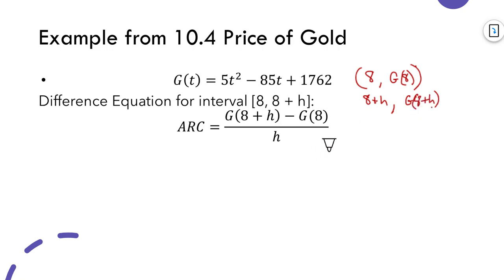And remember, here in this denominator where you just see the h, it used to be 8 plus h minus 8. Right? That used to be what was in the denominator, which is the x values being subtracted. The 8 minus 8 becomes 0, so all that's left is the h. But I want you to see this, and again, we're not going to manipulate this like is usually done in most calculus classes, but this is just a slope formula, and then we take the limit, we let h go to 0. And we're going to look at that graphically.